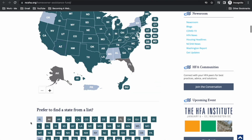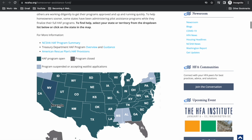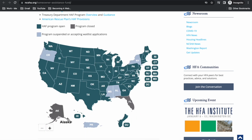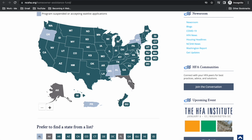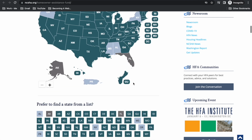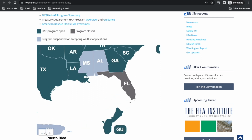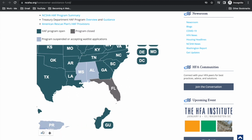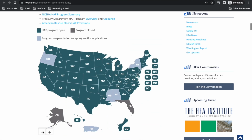It looks like Alaska is closed. Florida is closed. Yep, that's it. Just Florida and Alaska are closed to the Homeowner Assistance Fund, but every other state is either open or accepting waitlist applications. There's Oregon, Mississippi, Alabama, New York, and Puerto Rico either suspended or accepting applications.